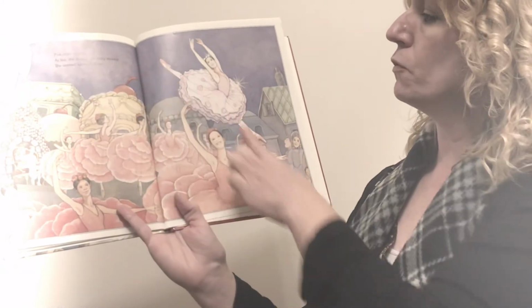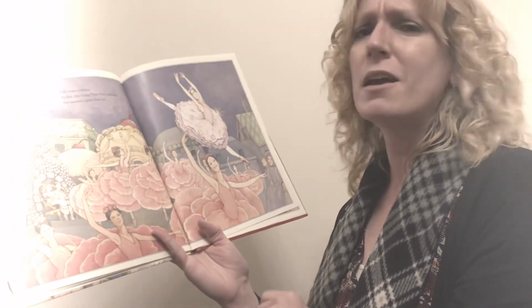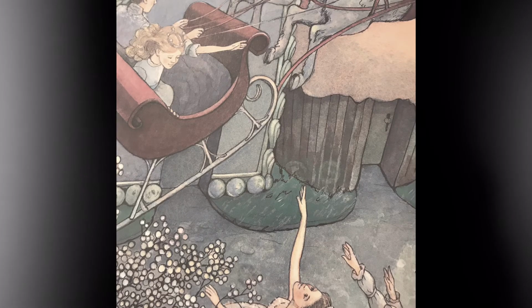This is a beautiful dance, the dance of the Sugar Plum Fairy. You need to look that up on Google and find it on YouTube. It's a very beautiful dance. Too soon, it was time to leave.